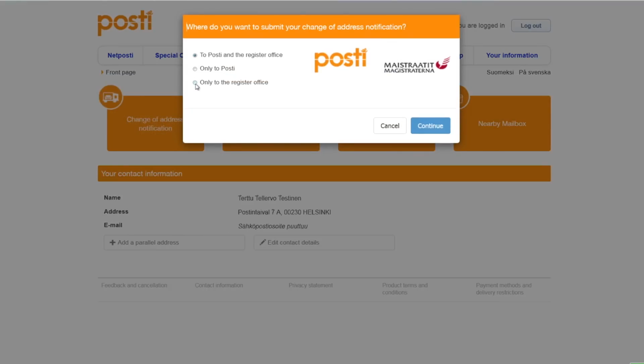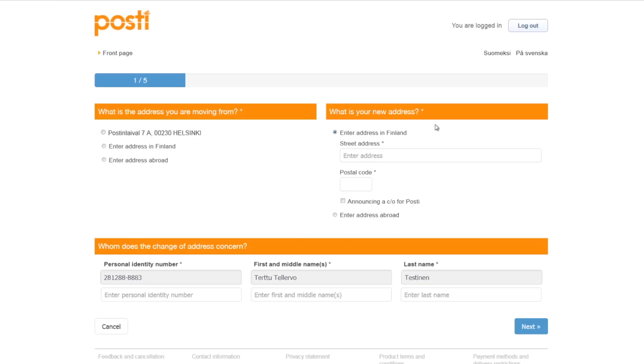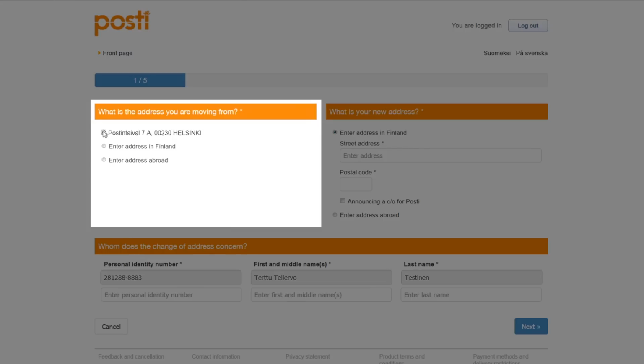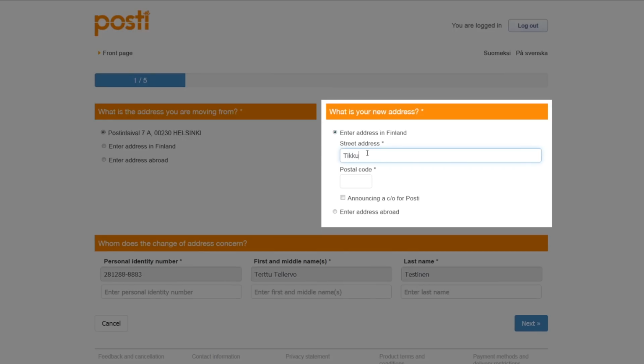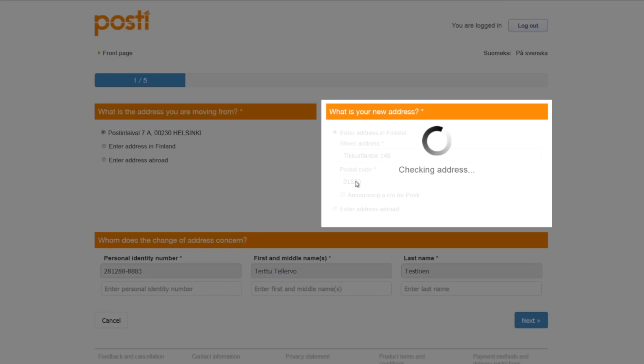You can make the change of address notification at the same time for Posti and the local register office, or only either of these. First, select from the list the address from which you are moving, or type the address by clicking its button. Next, type your new street address and postal code into the fields set aside for them. If the service does not recognize the address you have entered, but you know that the address is correct, confirm the address or correct it by typing the desired address.